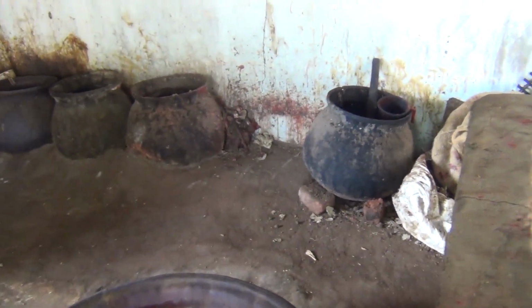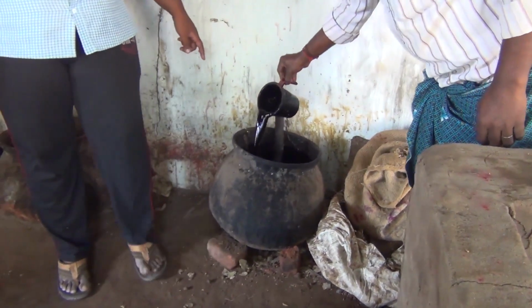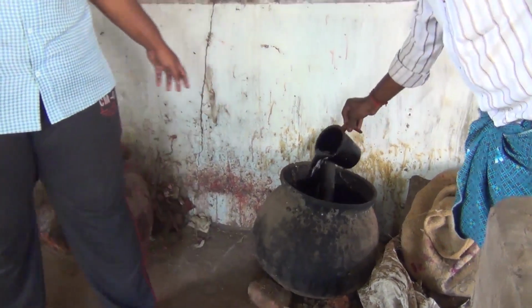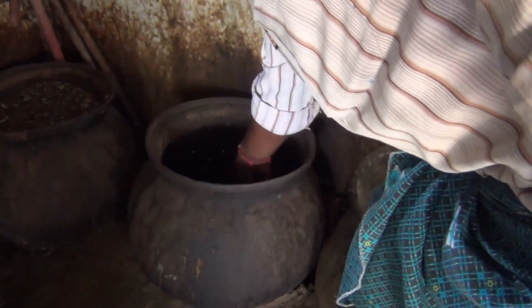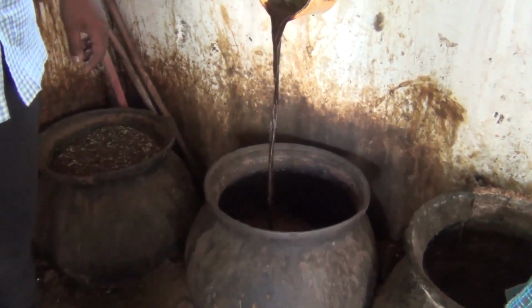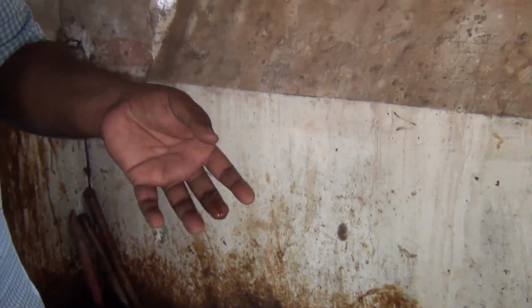And those are colorings? These are colors. This is natural black, from myrobalan and black solution. I will show you the black solution inside. And here is anar, the yellow. Lovely yellow color. It comes from pomegranate shell. It will look dark yellow, but after printing, it becomes a light yellow.